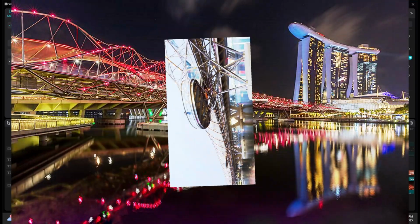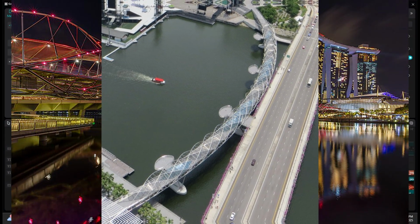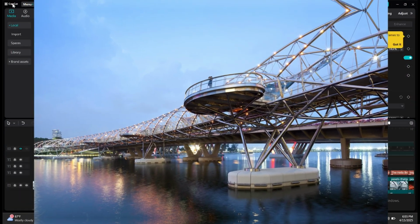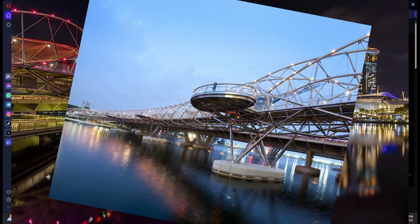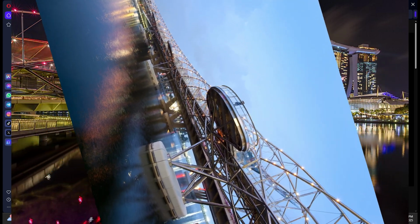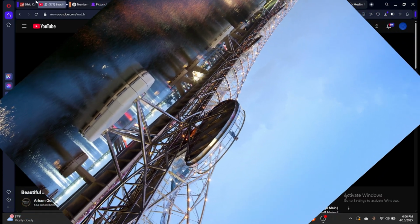Designed by Australian architects Cox Architecture and Singapore's own Architect 61, along with Arup engineers, the bridge is made of stainless steel and spans 280 meters. It's supported by a series of opposing helix spirals, a feat requiring precision down to the millimeter. LED lights integrated into the structure create a dazzling nighttime effect, enhancing Singapore's futuristic skyline.